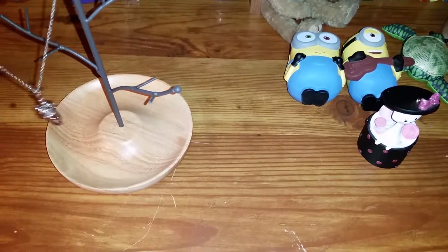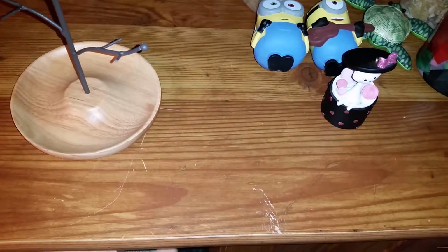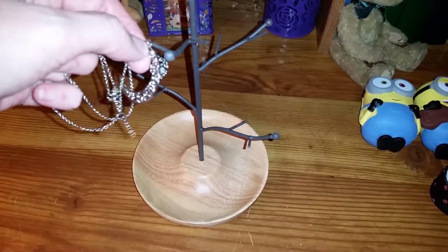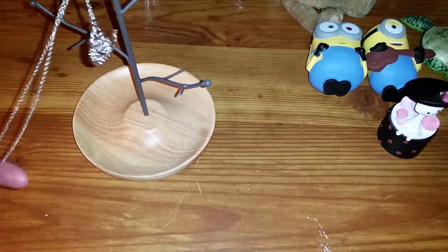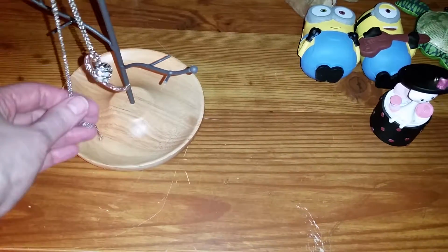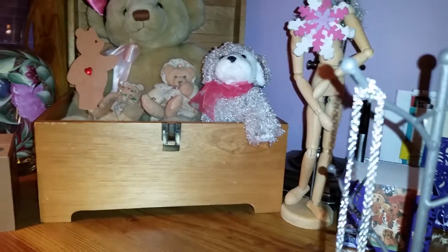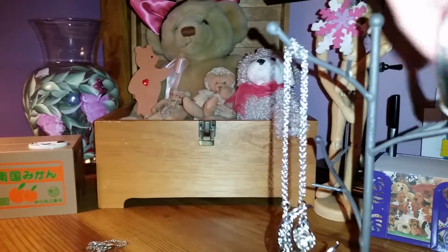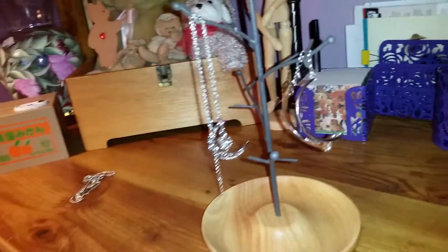I wish there was a way to make it stay, so that I can enjoy the look. Oh, I like that. I like that. So there's one. And this is a bracelet I had gotten recently, and it's kind of an unusual bracelet too.